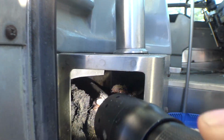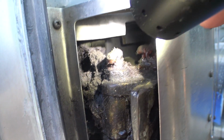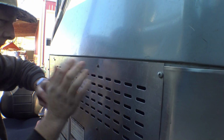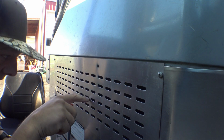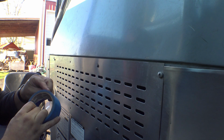So yeah, there's quite a bit of space in there. And then it goes back and connects to the bottom of those channels that run along the floor of the bus. I can actually feel a tiny bit of airflow going through here. Looks like we got a bunch of garbage in there, like chewing gum and pencils and stuff. Well, let's go ahead and get this taped off for now.